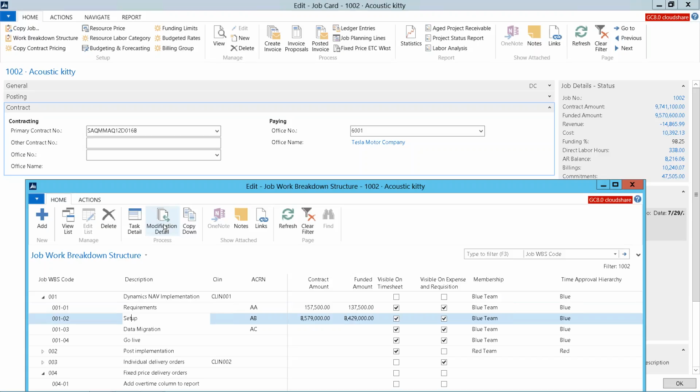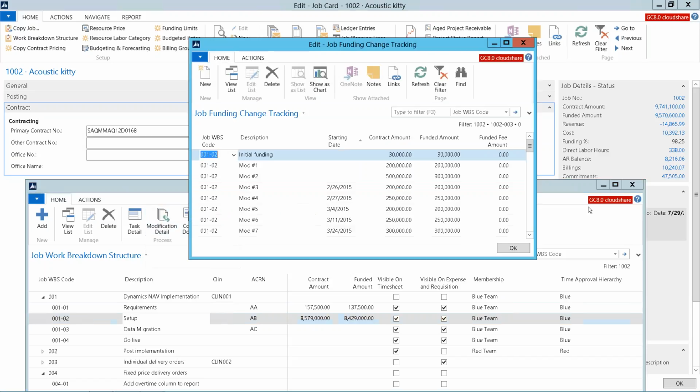modifications. So when I'm on the setup task 001-02, when I hit modification detail here, it's going to show me all of the details of changes of mods to the contract funded value or a mod to the period of performance. If you need to make an additional mod, if I hit function F8, it can copy the line above it, or I can just type it in if I want.